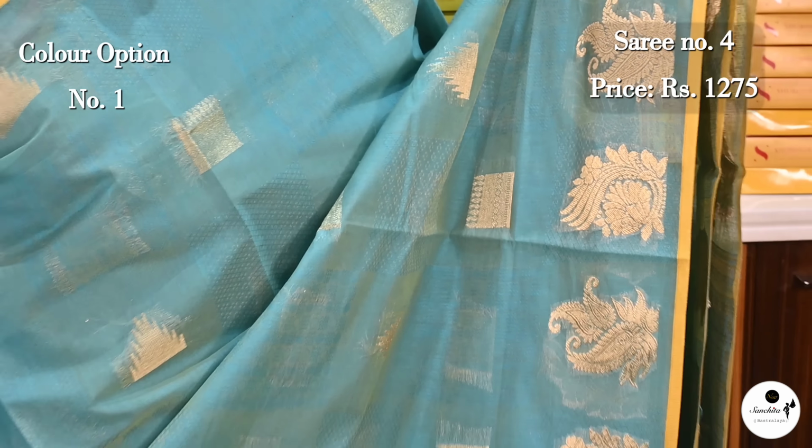Classic color combination, dark blue and lime yellow. Rich pallu with gold saree buttas. Super color combination, peach with gold. Shining pallu with gold zari and mini floral buttas. The blouse piece is in running.